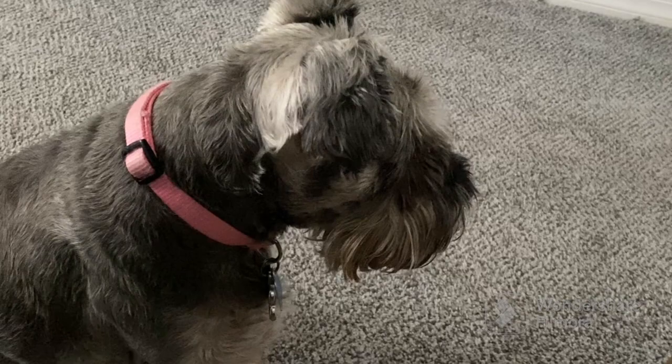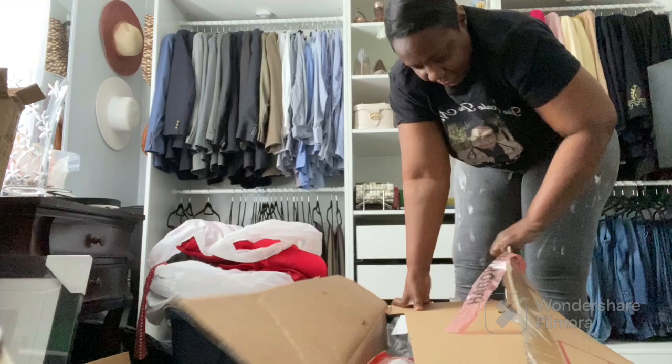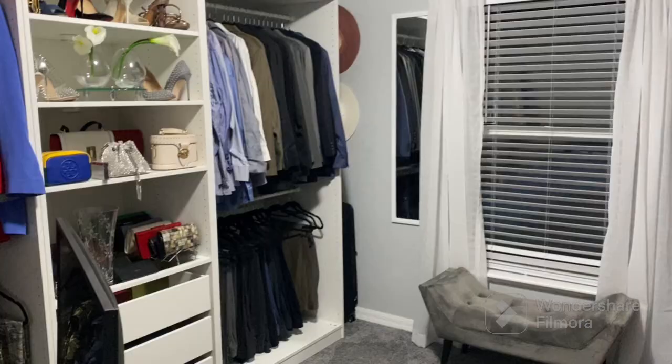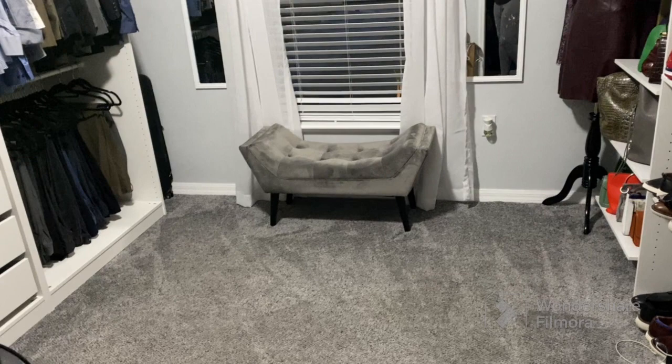All right, Lexa's family. Here is my chair. I have not opened it just yet. I guess now is as good a time as any. So let's go ahead and open it and see what it looks like. All right y'all, this is what we're looking like. I'm not totally in love with the chair, but it's gonna stay for now.